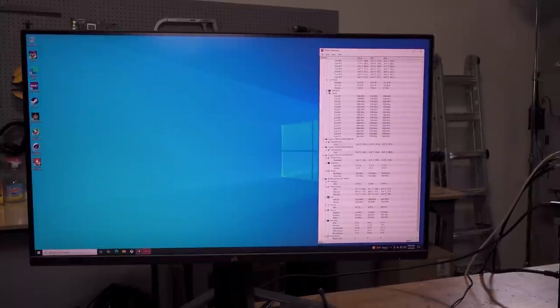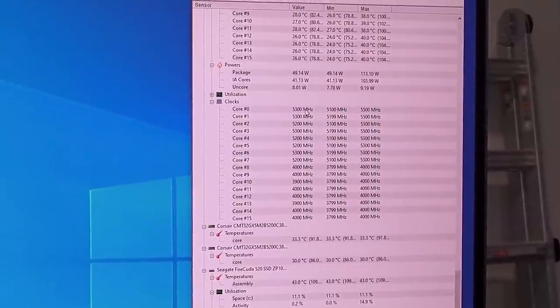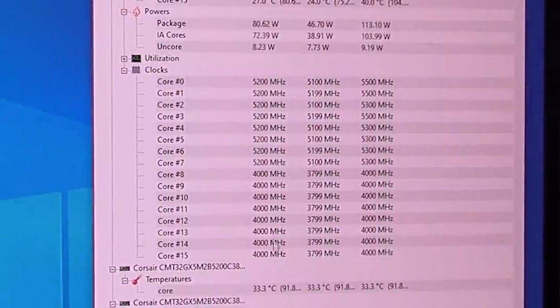Which also means most of the time it'll run that speed maybe for a few seconds and then it will start to throttle. But look, 5.5, that said 5.5 on core zero. That went farther than expected. 5.3, 5.3, 5.5, holy crap. Okay, and then there's the 4,000 on the E cores.